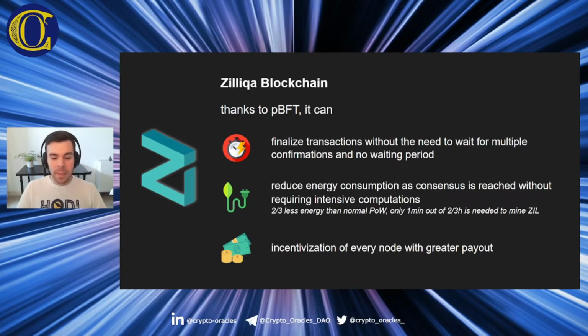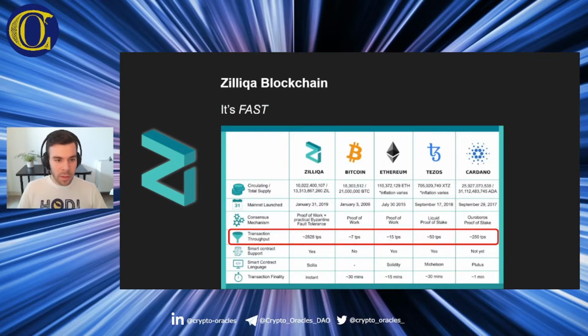And of course, there is an incentive for every node with a greater payout because it costs less to run a node. In terms of transactions, we said the Zilliqa blockchain is really fast. So the top speed of Zilliqa is 2,828 transactions per second.